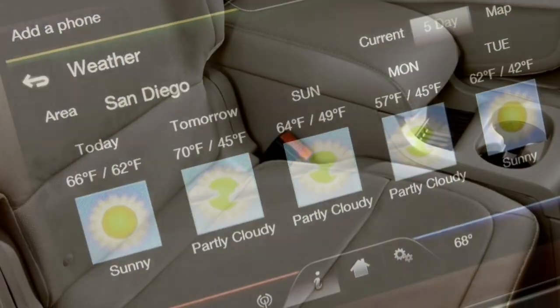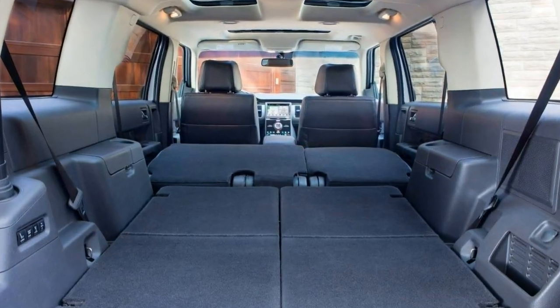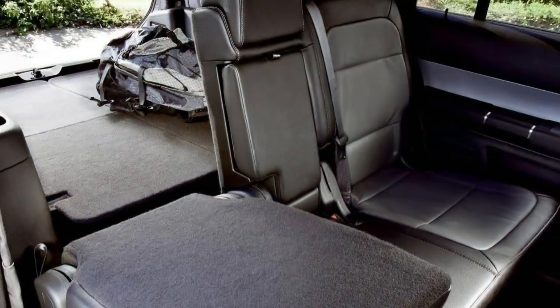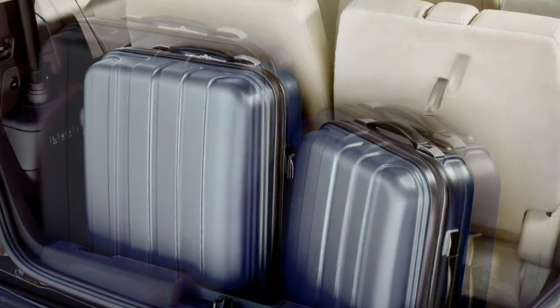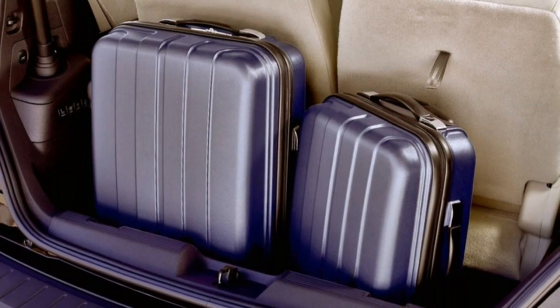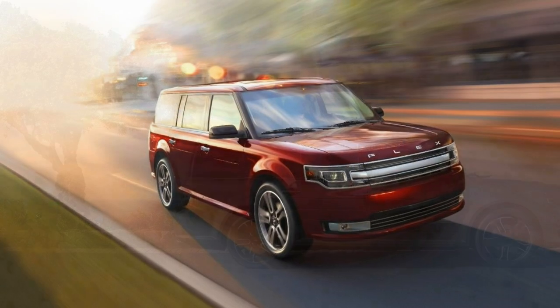Driving. Thanks to its optional 365 horsepower turbocharged V6 and all-wheel drive, the Flex has plenty of power and traction. We're less fond of the steering and braking, however. In general, the Flex isn't as enjoyable or easy to drive as some newer rivals.